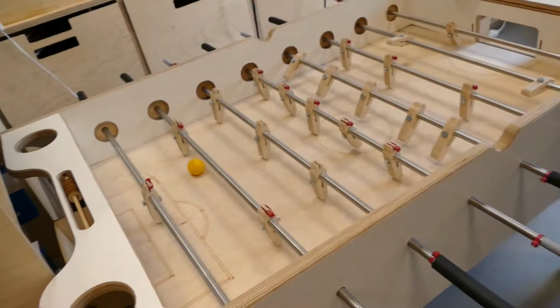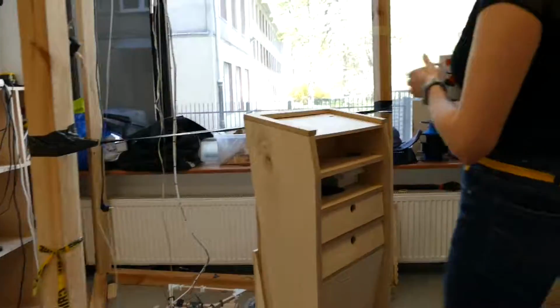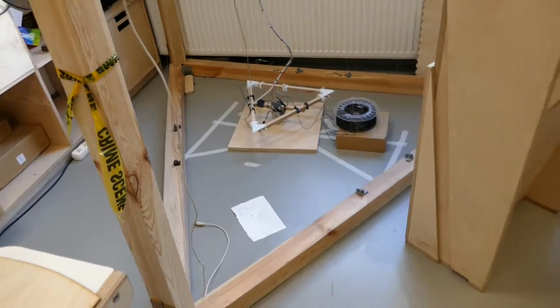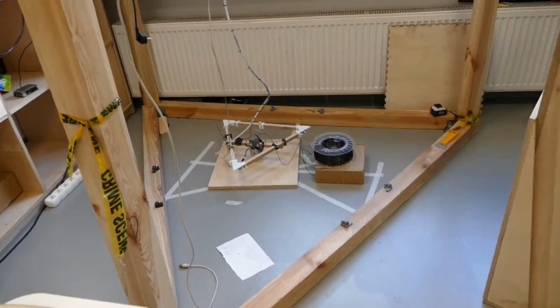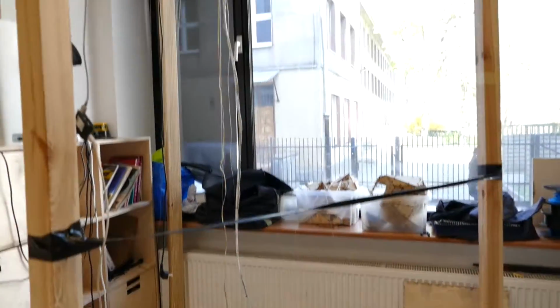Do you want to get a shot of this giant printer here? Possibly. It's recently become operational. So this thing is giant. Wow.